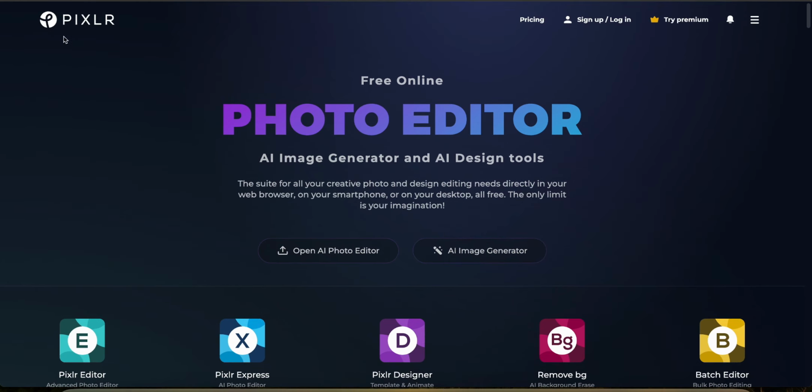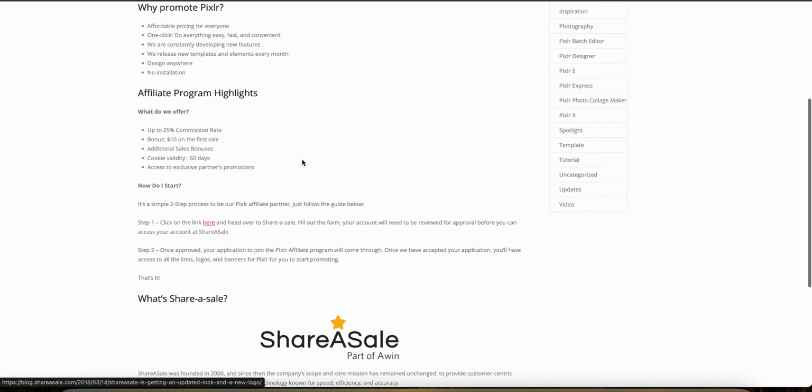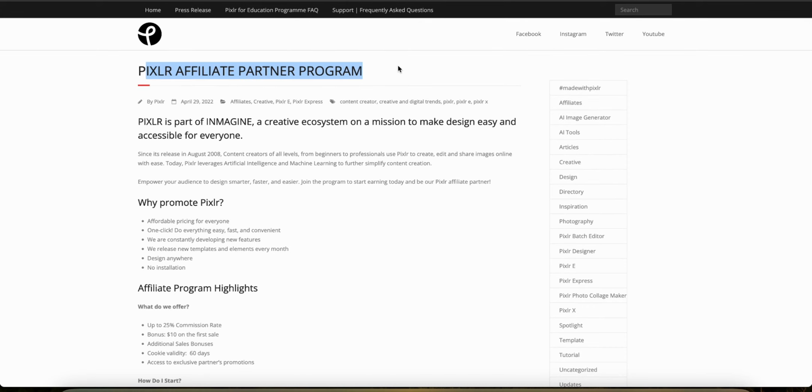Now let's look at the Pixlr affiliate program right on their website. As you can see, you have to apply to get approved, and once you get approved, you can start earning 25% commission with a 60-day cookie. So if someone clicks your link within 60 days, if they end up buying something, then from that point onwards, you'll earn 25% commission. So you can definitely make a lot of money with the Pixlr affiliate program.